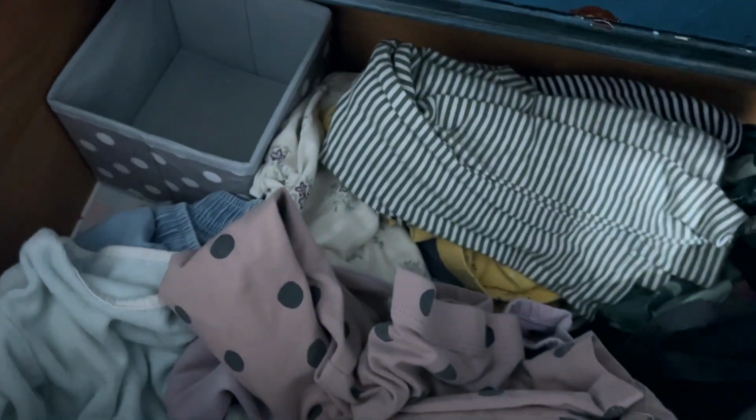All of her clothes are like so disorganized at the moment. I for sure need to go and figure that out.